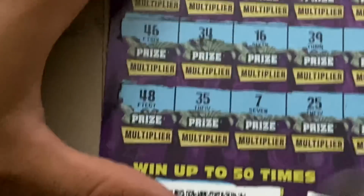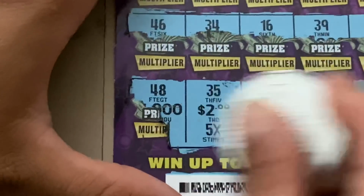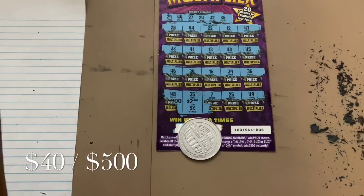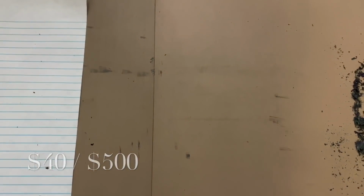All right, come on. Enough with the fake multipliers on this game. We got little zeros, $2 times 5, yep, $10 win. All right, that's on ticket number 8. All right, up next.